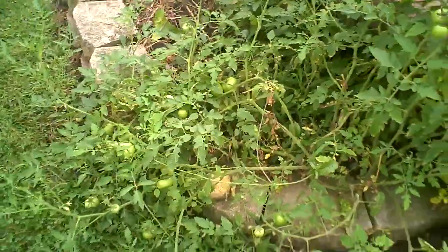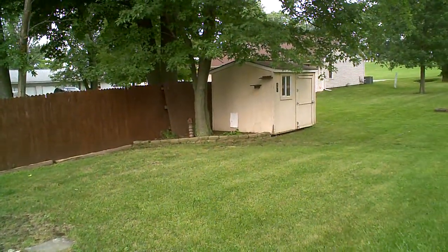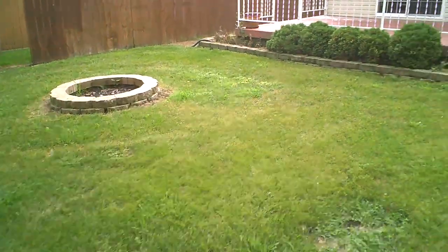Move in today and get your own tomato plants already going. And a little storage shed back here. Fire pit if you like.